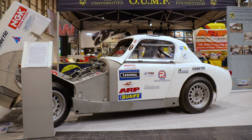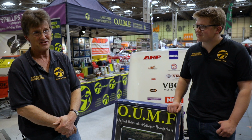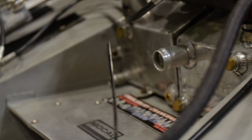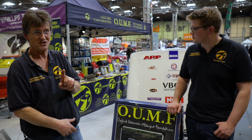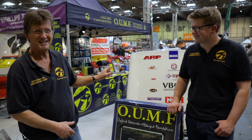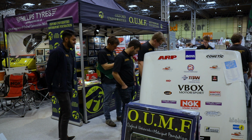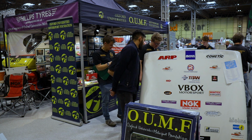This little car, on which you've so kindly helped with Artex welding and so on, is now nearly finished. One bit more Artex welding to do on the tunnel, and then it's going to be painted and hopefully out on the track in the hands of these guys who are going to be running it next season.